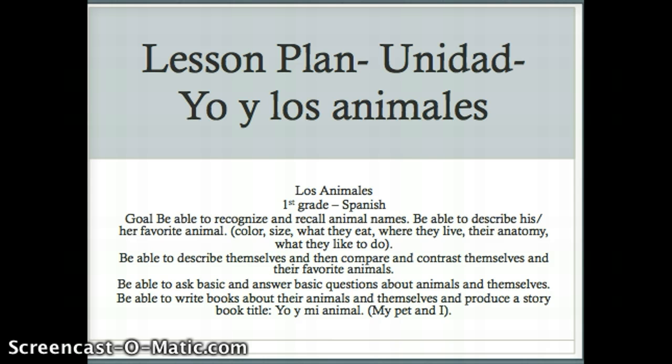So I'll start by talking a little bit about my lesson plan and where I am right now. I'm teaching my first graders about the animals. So the name of the unit is Yo y los Animales, and that means like the animals and I.